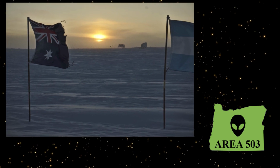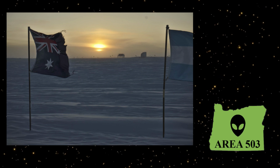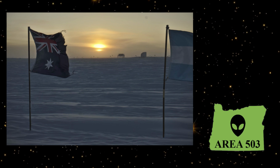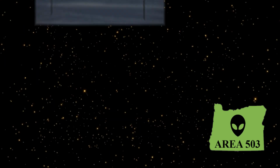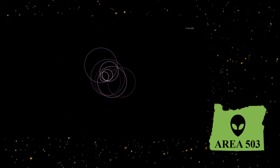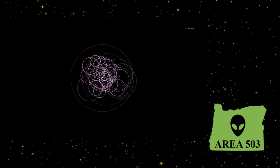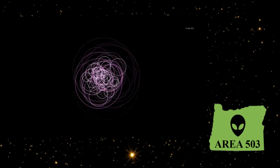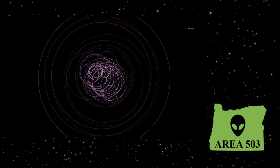September 22nd, 2017. Icecube is running daily operations when they detect a strange trajectory for a neutrino. An alert is sent out and Fermi is trained on TXS0506. Now this is an actual visualization of the gamma ray bursts from blazar TXS0506. And as you can see, there is heavy activity.